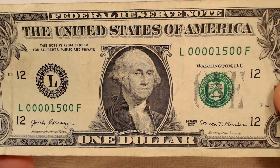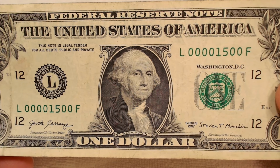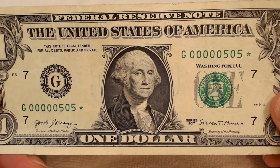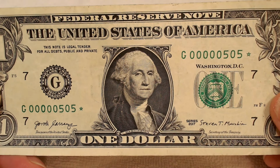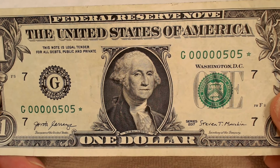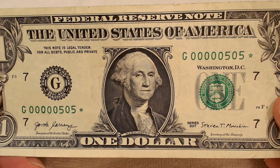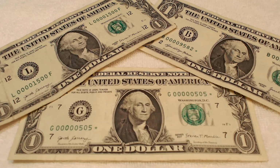In second place, the silver medal goes to the 2017 L Series note with a 4-digit low serial number of 1,500. And in first place, as you may have guessed, the gold medal goes to the 2017 G Series starting out with a 3-digit low serial number of 505. That's also a binary. The G must stand for gold. This one stole the show. And that's that. 10,000 bills later and we are finally done.